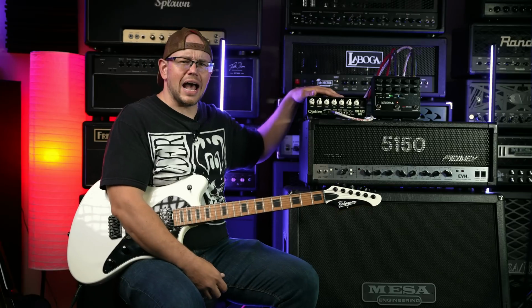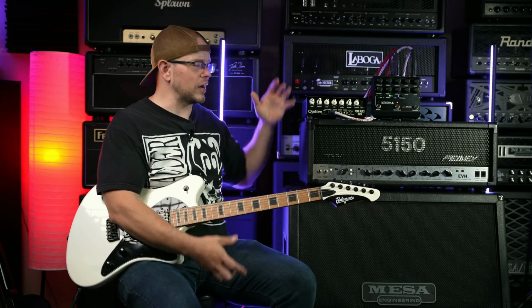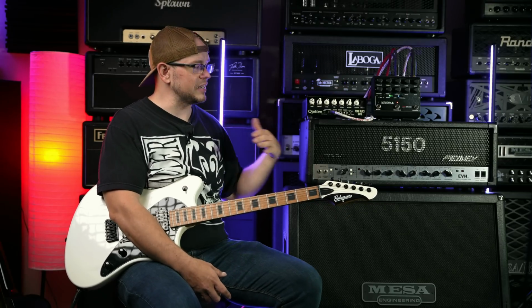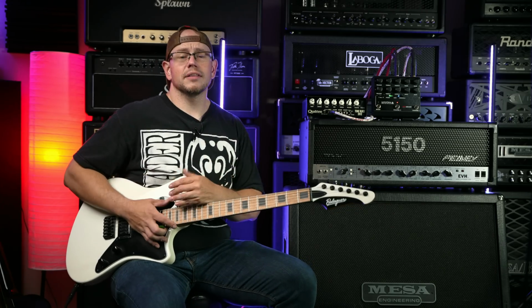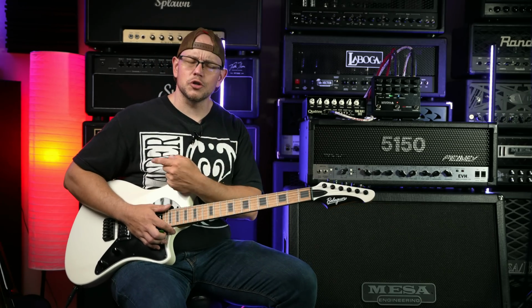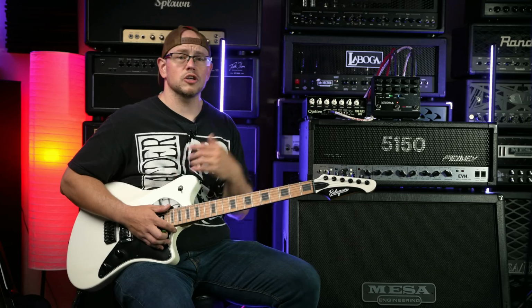I just thought it was interesting how those frequencies kind of came out more when I started using these smaller power amps than it did with the 5150 power amp. Take from that what you will, but the last thing that I guess we should do is plug it into my interface and hear some sounds direct in, since that's the main purpose of this pedal.